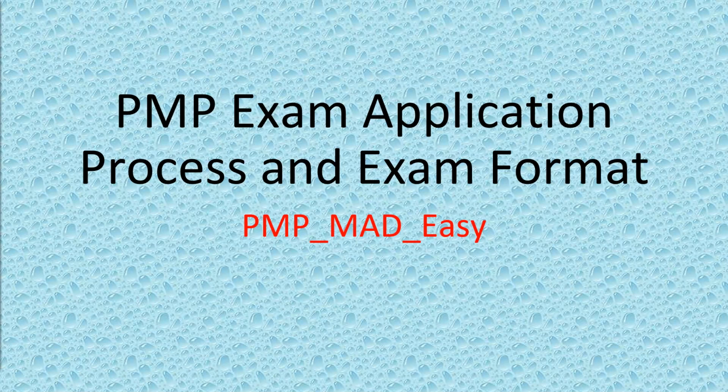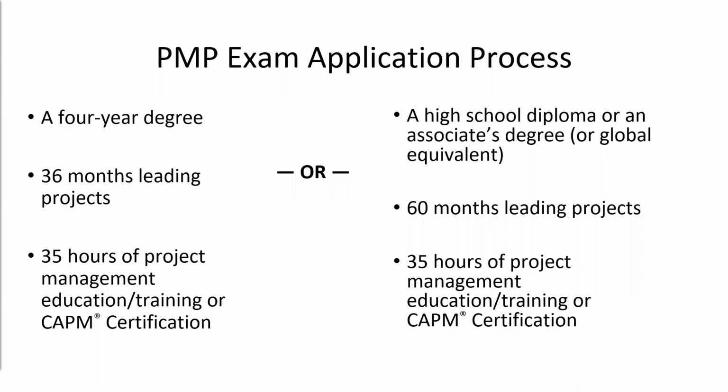In today's session, we will be going through the application process for the PMP exam, and we'll talk a bit about the exam format. And by that, we will be talking about the new exam format that went into effect on the 2nd of January 2021. So, first of all, what does a PMP application look like, and are you eligible for it?